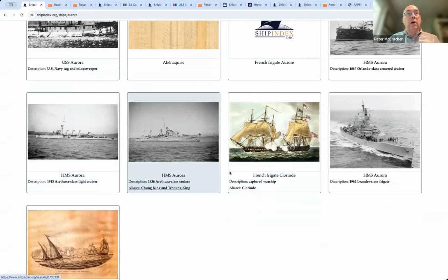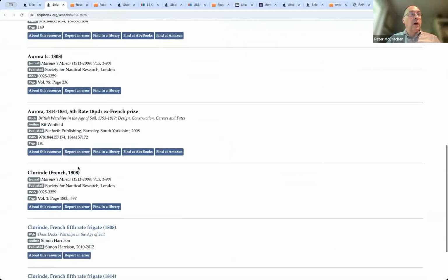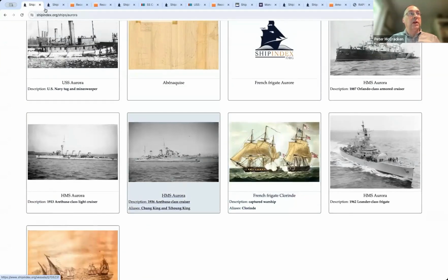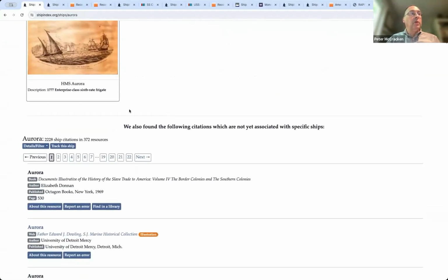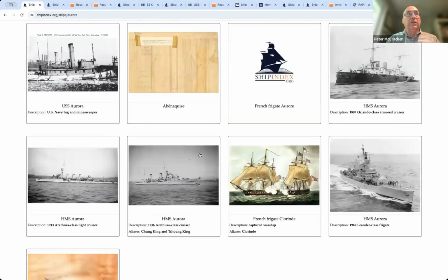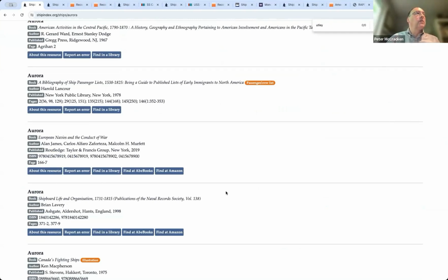But then in other cases, if you go to Aurora, here's 8, 9 different vessels with the name Aurora. This one says Clorind, but at one point it had the name Aurora, so that's why it's listed here. It had a couple of different names, and we were able to bring them together. But then we find another 2,228 citations that are not connected with any of those. And what you would literally need to do is go through all 23 pages plus all of these up here and search for Utley. Oh my gosh, we found it on the first.